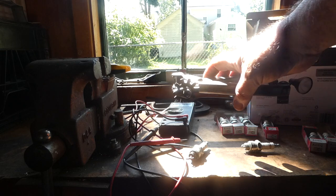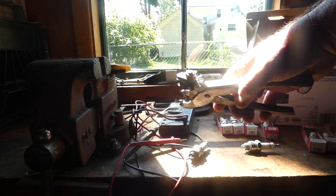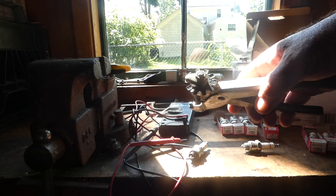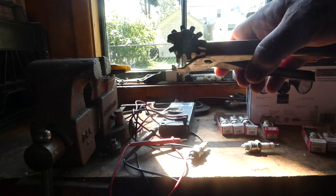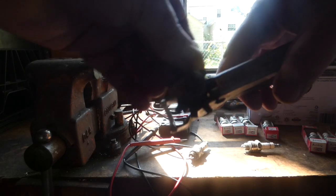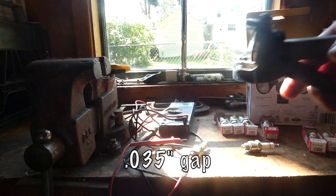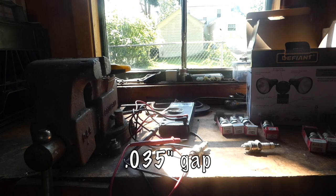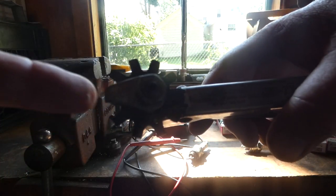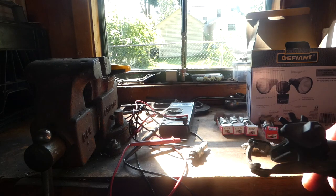Okay, what you see here in my hand is my father's spark plug gapper that I inherited. If you look closely, it's kind of hard to tell, but there are a number of different tabs on here that can be moved around, and each one of these tabs has a different spark plug gap and they're numbered. I know they're not coming through very well on the camera. So now I have the tab here on the front at 35 thousandths, which is where I want it to be.